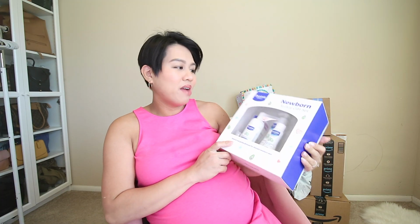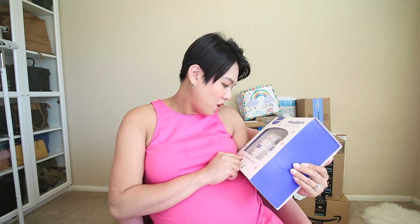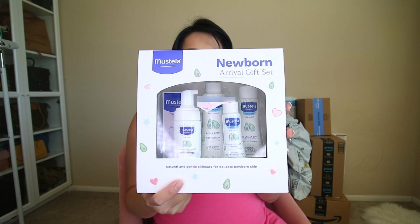So this is the set of newborn arrival gift set from Mustela. It has the shampooing mousse, cleansing water, body lotion, diaper rash cream, and cleansing gel for the hair and body. So what I used from Mustela is the body lotion, and it worked really well for my daughter. So hopefully with a newborn, this will also work well. Thank you. Ooh.